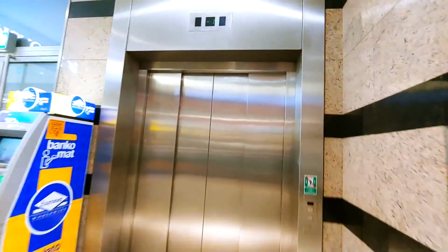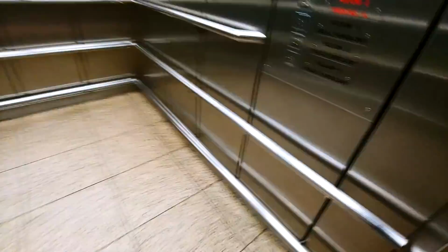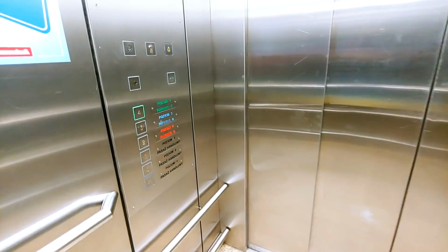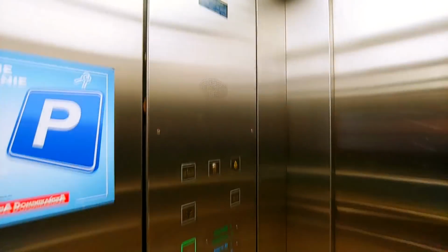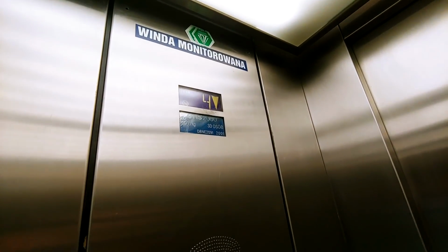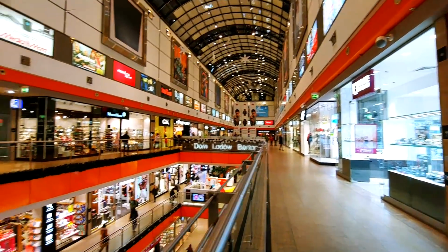And now I go along to the next shopping centre. This has some very big Otis lifts. This shopping centre is very nice and it's got a very high ceiling.